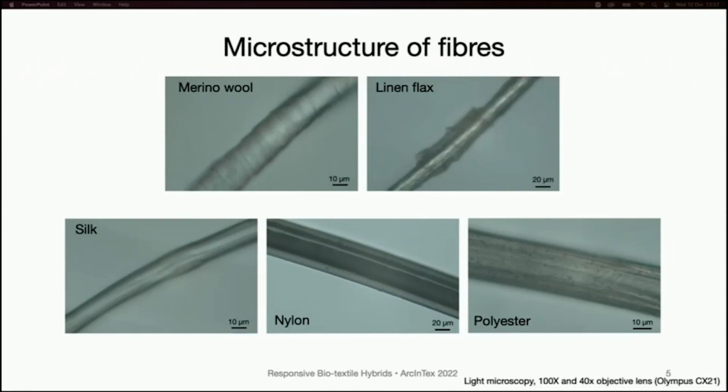So moving from the first phase, which was to develop the methods, and using the previous fungal highway research, we started to think about whether the microstructure of fibres would have any influence on the movement or the translocation of bacteria around these different fibres.